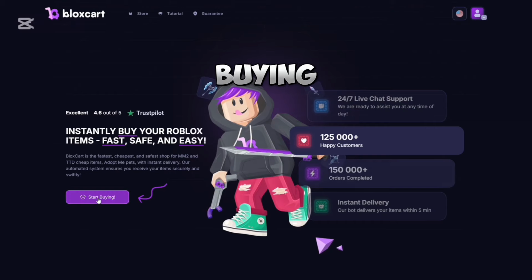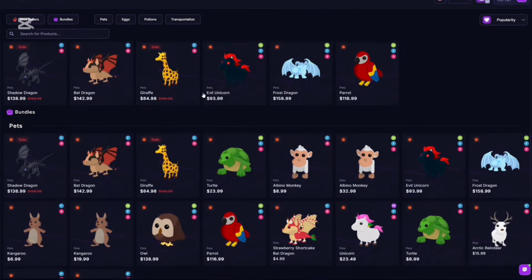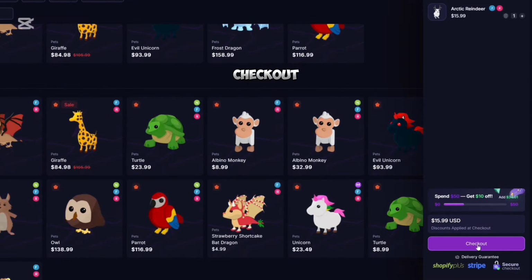Click on Start Buying. Select Adopt Me. Choose the pets you want to purchase and then click Checkout.